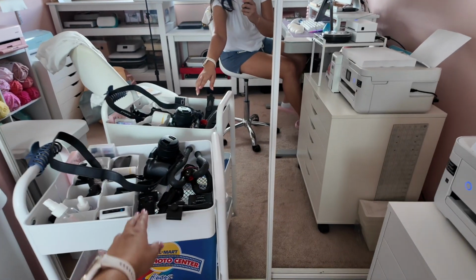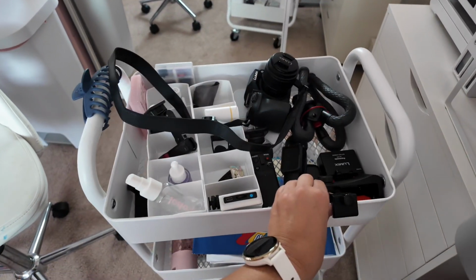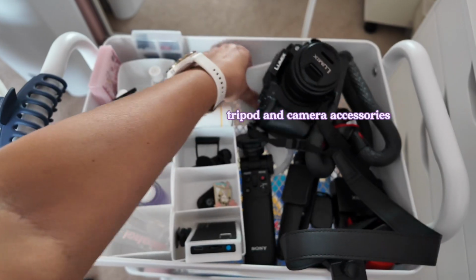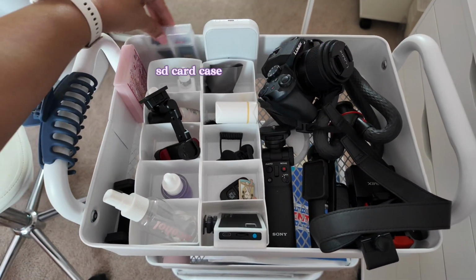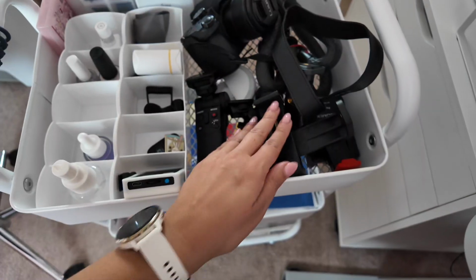And then I have my little rolly cart junk drawer. These are kind of easy grab things, so small desktop tripods, my camera. I have a little photo printer that I use for journaling, and then some nail care things that I just kind of grab from when I'm sitting at my desk.